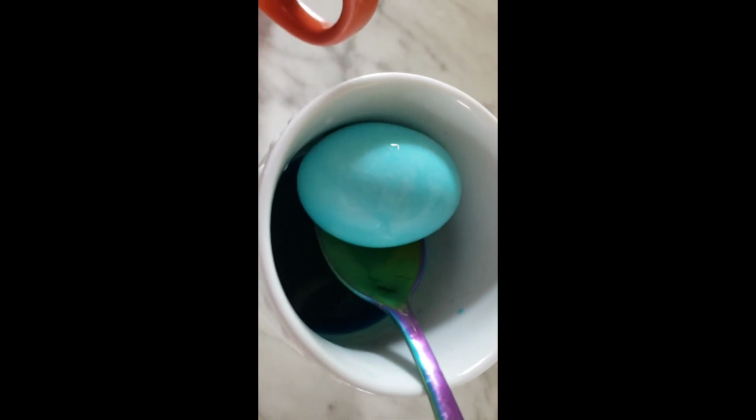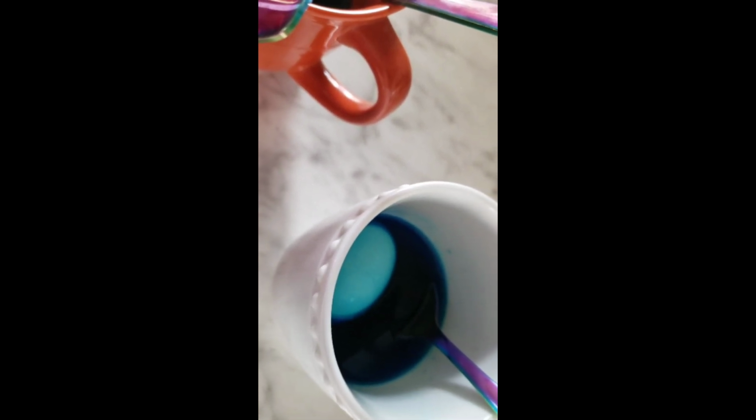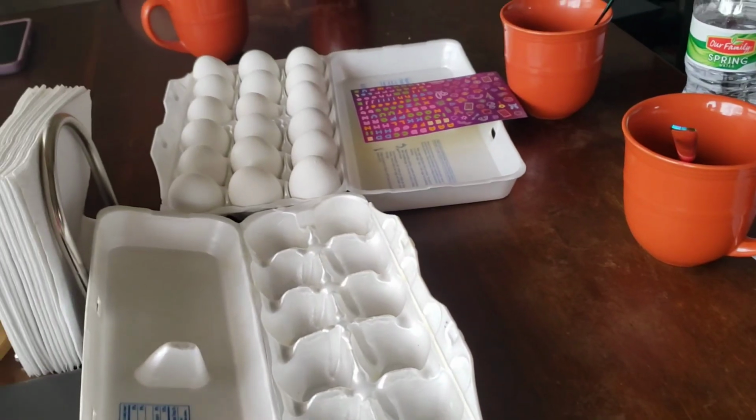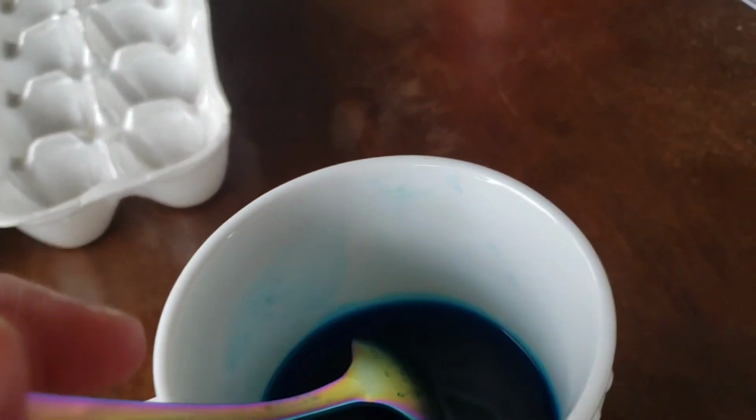Ooh, look how pretty that blue is already. That ain't gonna take much, is it? Look how it dyed already. Wow. This one's a pink one. This is gonna take a while to soak. Hey guys, we're just sitting here on the soak. The fun part of doing eggs. Look at this blue one already.